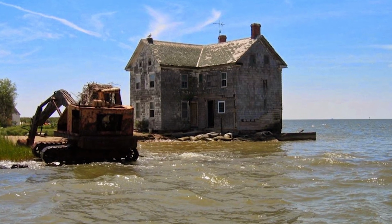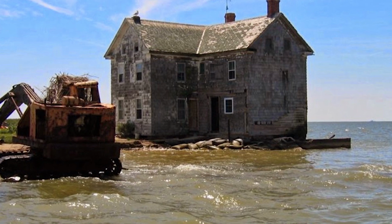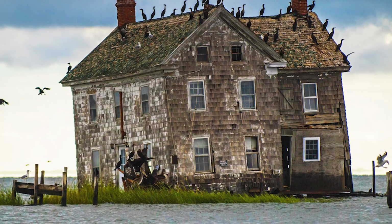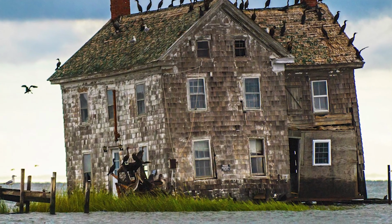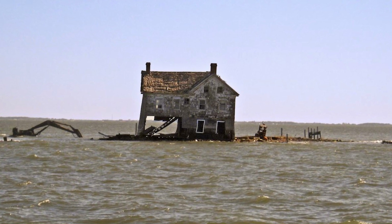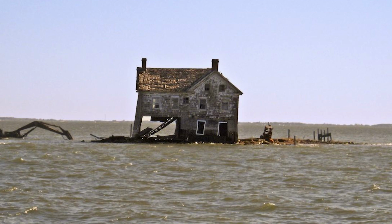Last house on Holland Island, U.S.A. This scary house was part of what was once a fairly successful small island colony in the Chesapeake Bay in the U.S. Rapid erosion of the island's mud and silt coast, however, meant that there was less and less room to live on the island. This abandoned building was the last one left on Holland Island before it too collapsed in 2010.